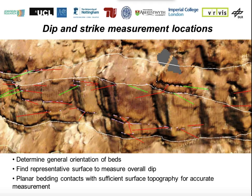So there's just a closer view of that. We've just used surfaces which have a sufficiently decent topography to take three-point measurements, fit a plane through those and determine the direction of zero dip and the direction of maximum dip, and we can now extract these statistics for later analysis.